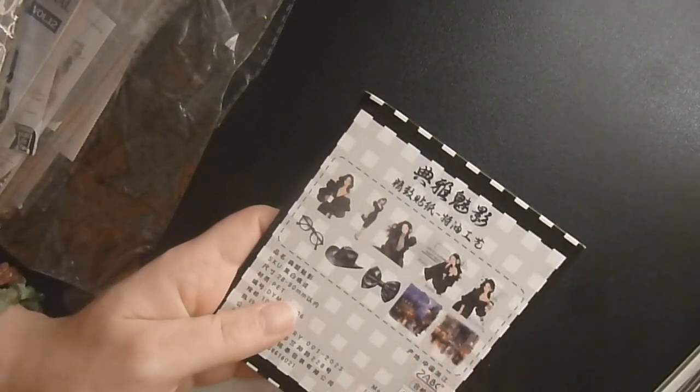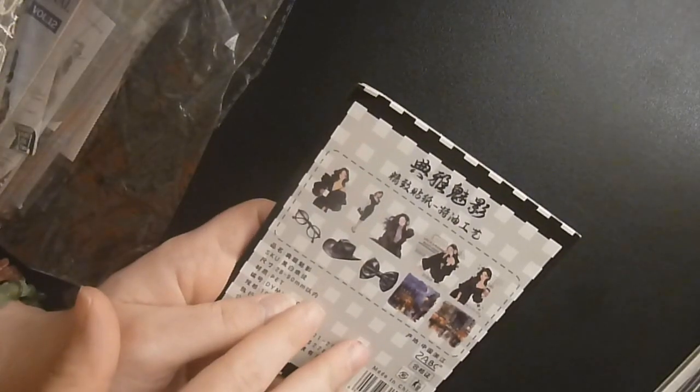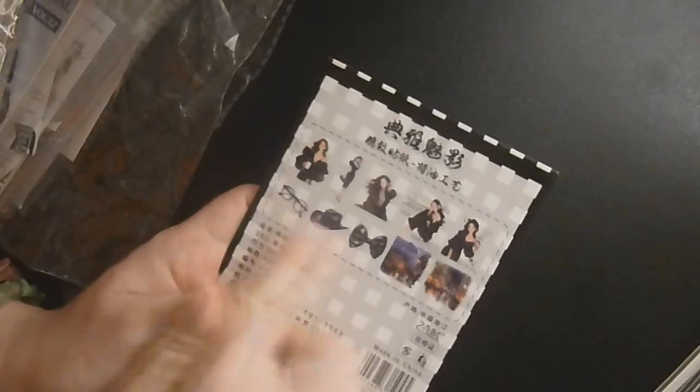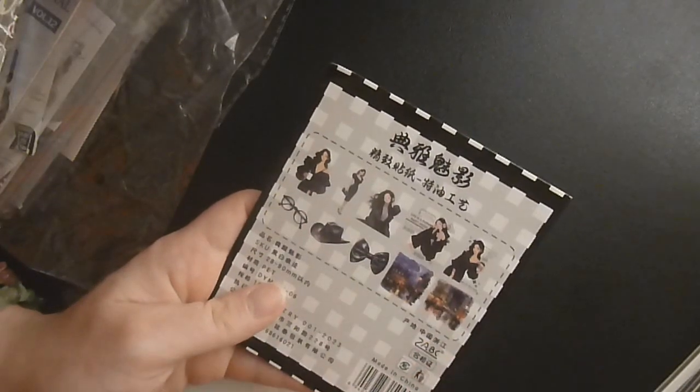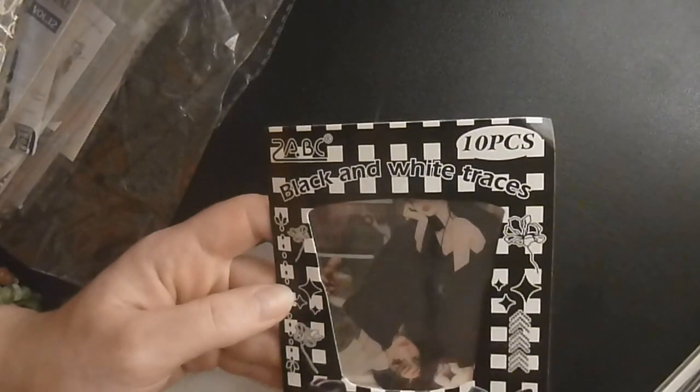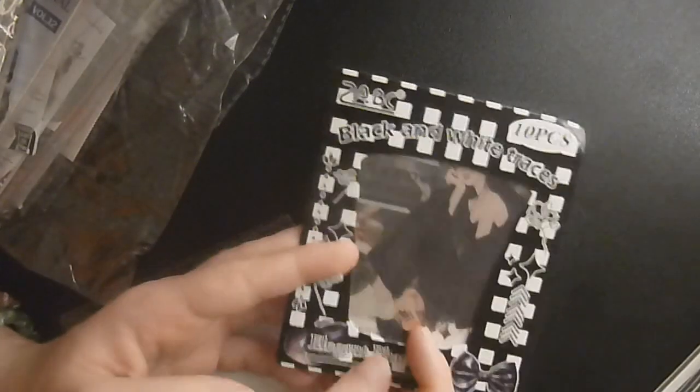And they're just very dramatic and sexy. You got some little nighttime scenes and objects, and then the pretty girls. But I think this is a style where you only get one of each picture. Because there's only 10 pieces, so you only get one of each picture in this type.